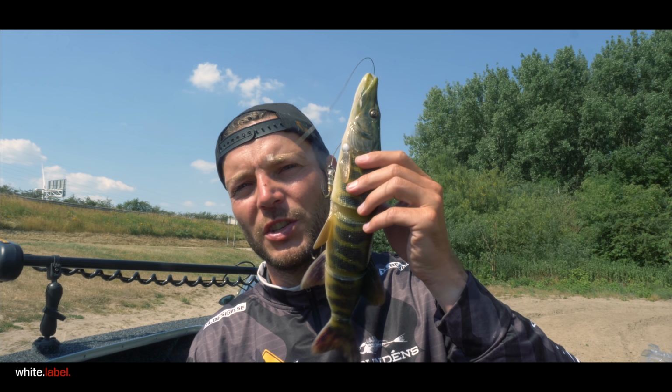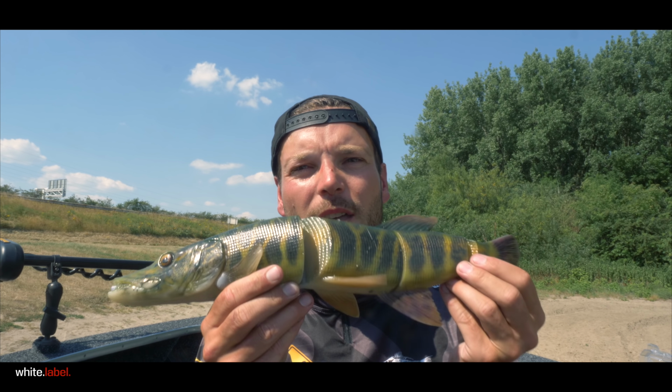I mean, for me it's tiny, but I can imagine that for people casting from the banks, this is the size to go. I like this one a lot, the 37, but most of all I like the 48. I mean, it's massive. We actually nicknamed it Gigantor because it's such a giant bait and it catches giant fish.